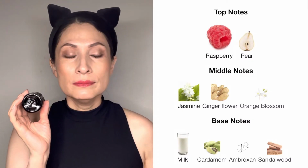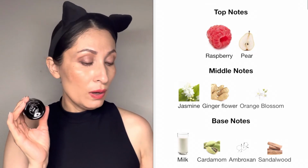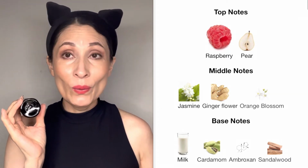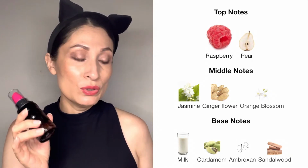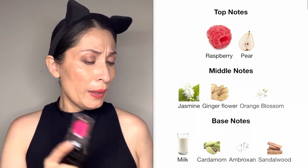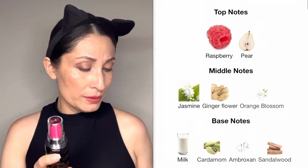Let me read you a little bit about the notes on this Yes I Am Pink First. It is considered a floral fruity fragrance for women, launched in 2019. The top notes are raspberry and pear. Oh wow, some of the fruits I love. The middle notes are jasmine, ginger flower, and orange blossom, and the base notes are milk, cardamom, ambroxan, and sandalwood. The base notes on this fragrance are my favorites. Oh wow.